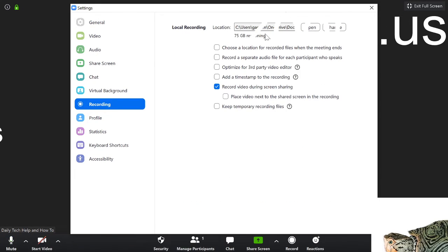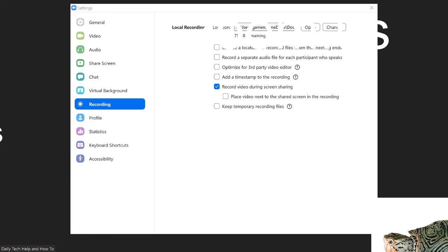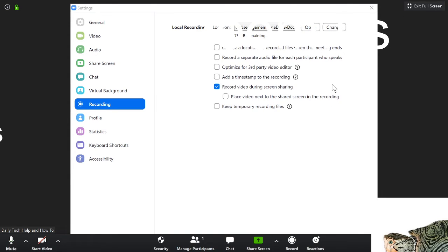Now you have recording, so you just have some recording features.